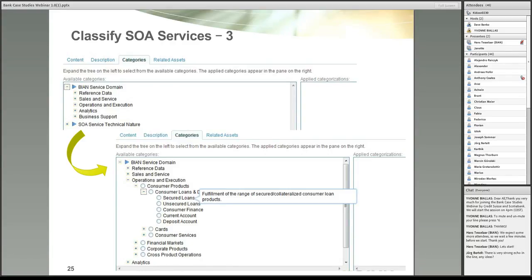So as a result, we have configured into our SOA services repository in fact the BIAN Service Landscape. You can see here a screen capture showing you approximately how it looks. On the top left picture, you see the BIAN Service Domain classification scheme, and then it expands into the different business areas, and then the business domains, and finally the individual service domains.